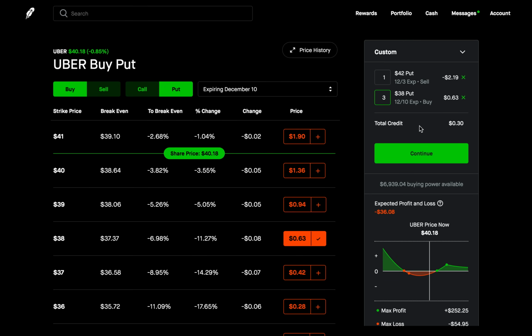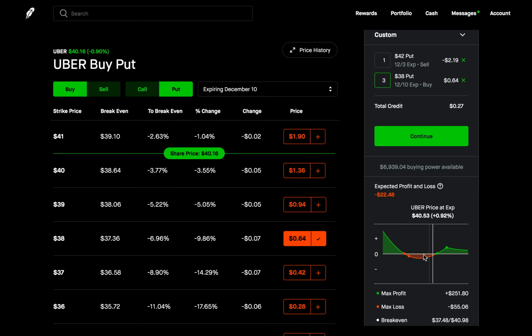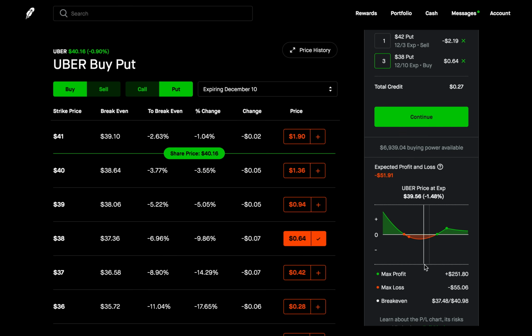We still want to be entering for a credit, but now we also have 3 of these puts that we're buying that are out of the money. We have this put that we're selling that's in the money, and we're going to get something that looks like this. Okay, so this is telling me my max loss is going to be around $55. Right now, here's why you need to use OptionStrat, because this is saying that my max profit is $251, which is not true. In fact, even if you look at this graph, all the way to the left, notice up here, it's going to say expected profit and loss $7,000 or so, right? If you take a look at that.